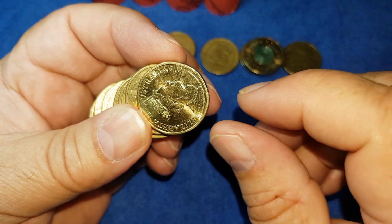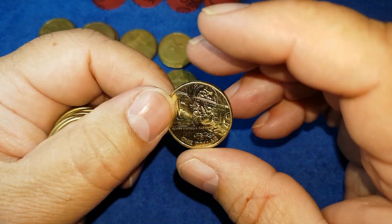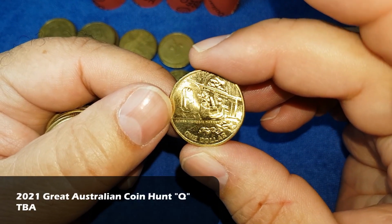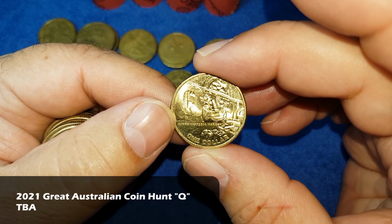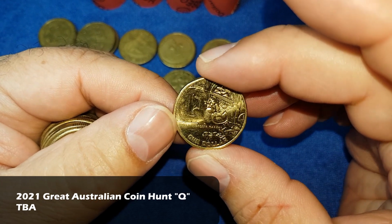This is a 2021 coin, which is fantastically a Great Aussie Coin Hunt coin, Q for the Queen Victoria Market. Now, for those of you who don't know Australia or indeed Melbourne very well, the Queen Victoria Market is located in Melbourne.